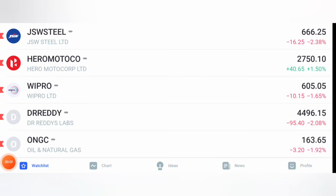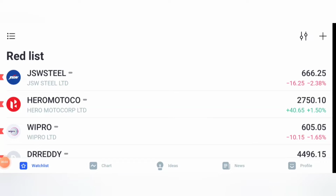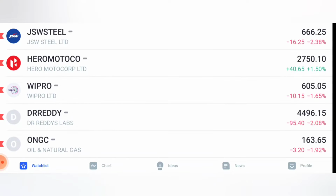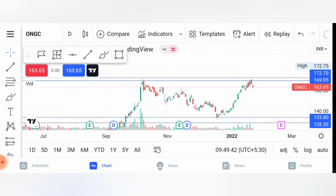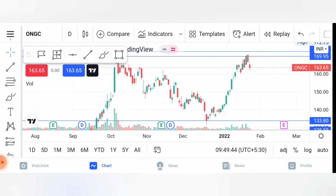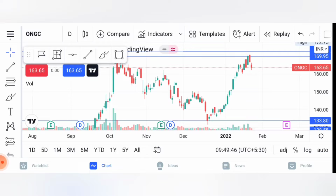So these are the stocks I'm going to suggest you keep in your watch list from 24th Jan to 28th Jan 2022. The first equity stock I'm going to suggest is ONGC. You can see the one day daily chart time frame.